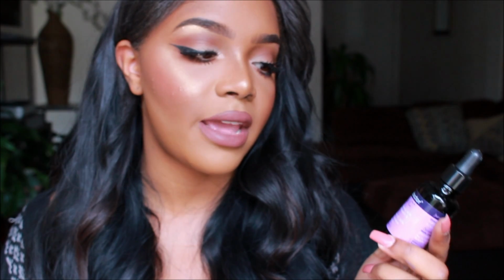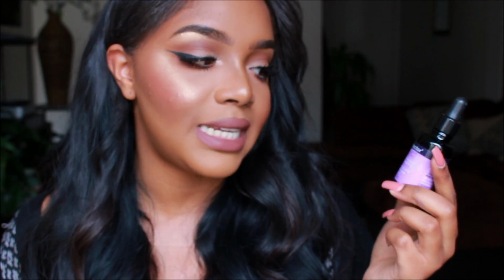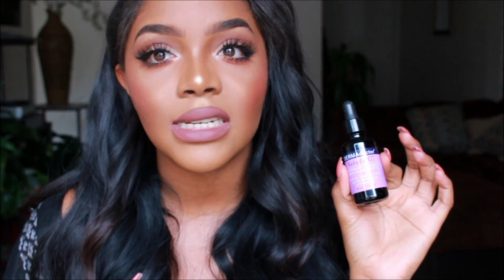So next is their 20% vitamin C serum with ferulic acid and vitamin E. I kind of use this in place of a moisturizer. I was nervous about this at first because when I think of serum, I think of oily. But this sinks into the skin really quickly, and it does not leave an oily feeling to the skin. It hydrates. I feel like it brightens.